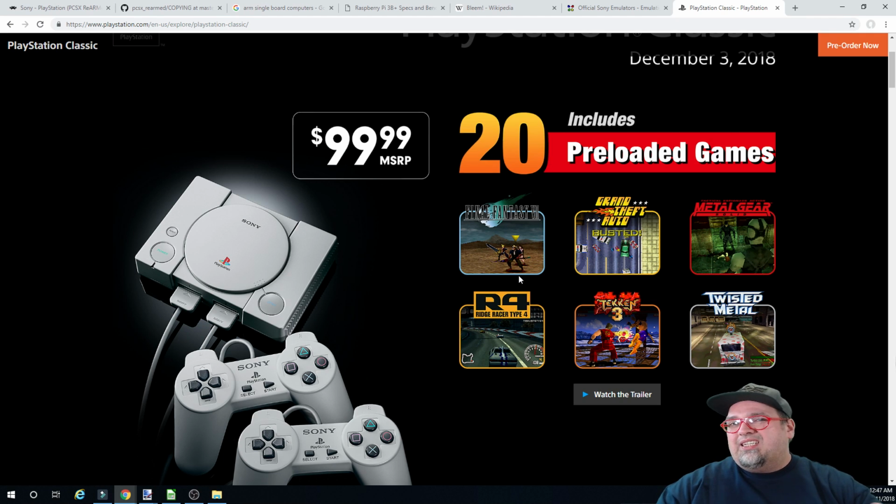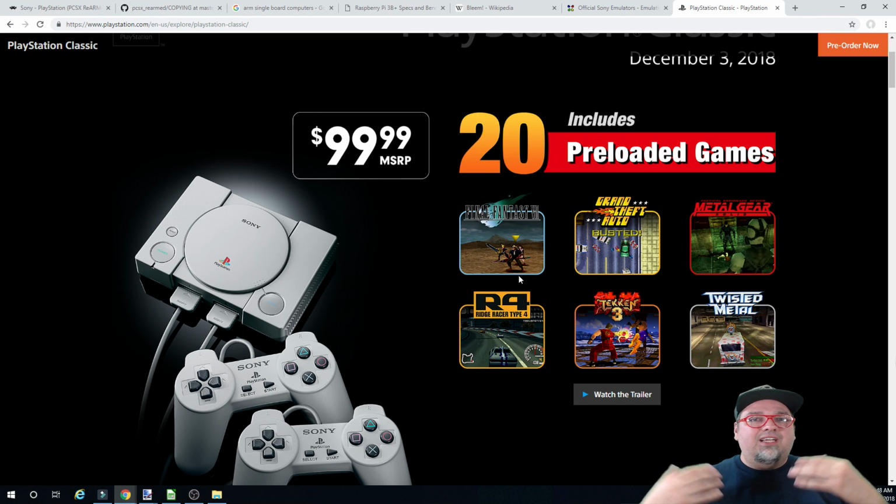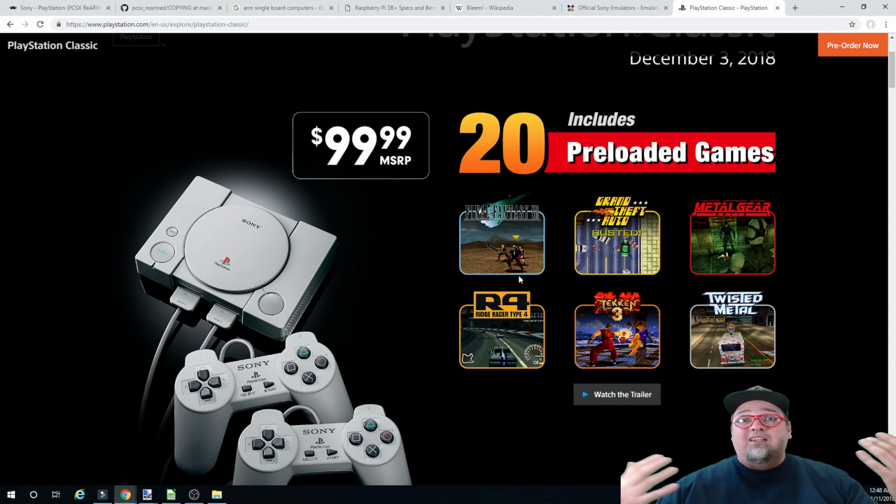It almost seems like Sony just outsourced this thing, had somebody else produce everything for them. Because why would there be an open source emulator being used? Why wouldn't they use their own? Why is it bare minimum as far as options go? One save state, no options for display settings, no bezels, no CRT filters, nothing. It's just you get what they give you and nothing else.